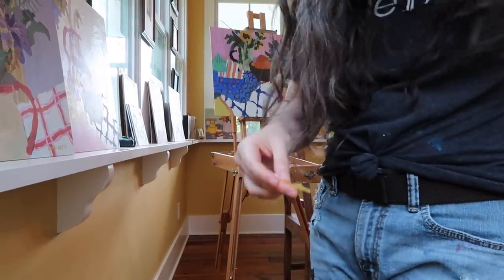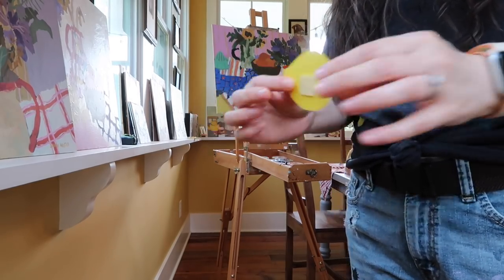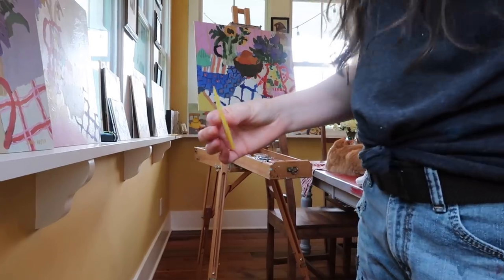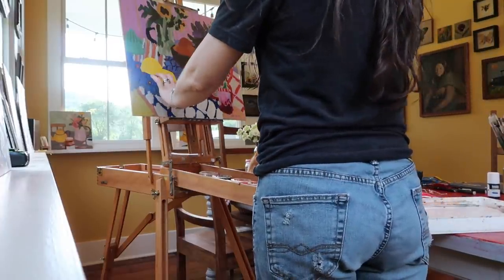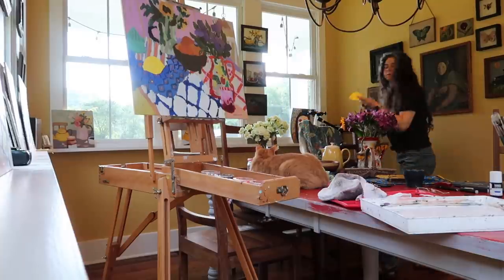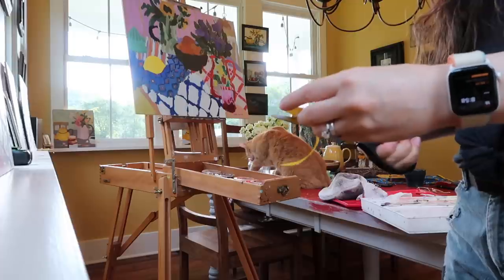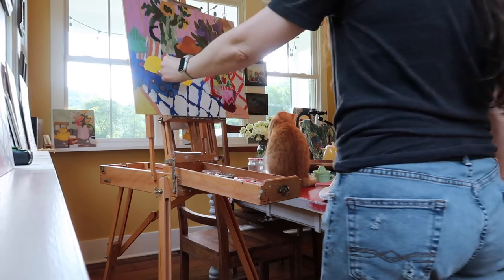Got my tape here. Oops, I had another piece. I like to stick those on my clothes so it doesn't become so sticky. May have made those too big. Okay, I'm gonna trim these down because they're a little big. I don't need them to be perfect because they just don't need to be. I do want them to be semi-right.